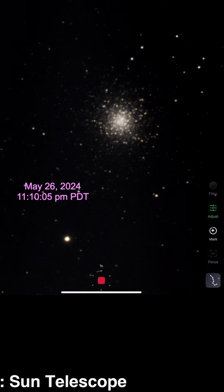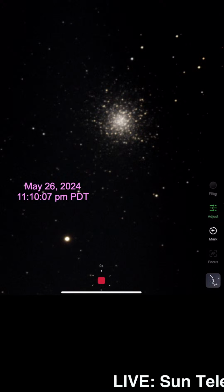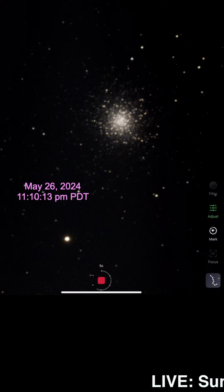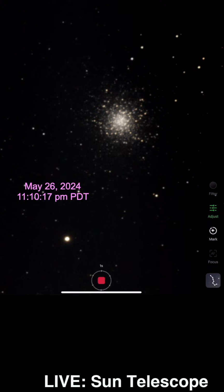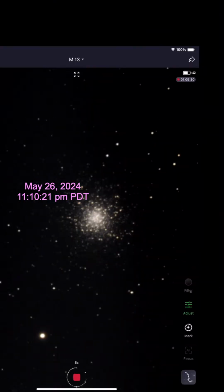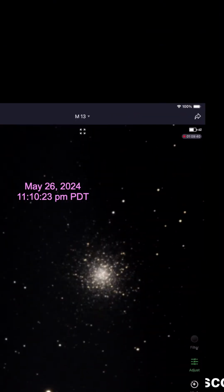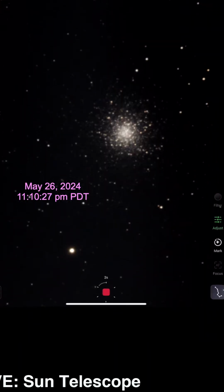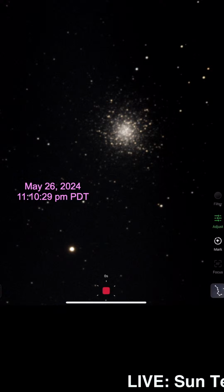Chuck, oh man, on the Vespera 2 the screen times out and you have to touch it. I hope they fix that with the future one, because we never have to do that with the Seestar. Look at this. I'm at 1 hour and 10 minutes of stacking. Insane.